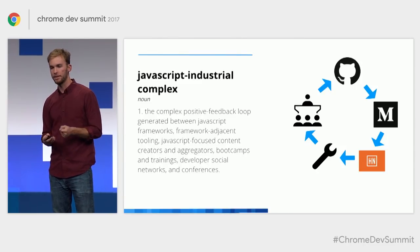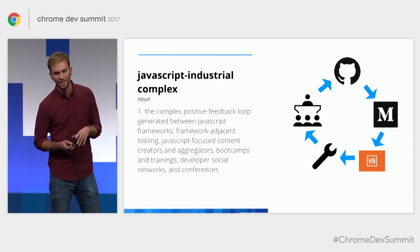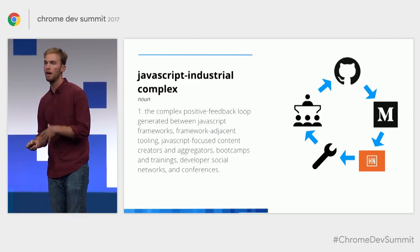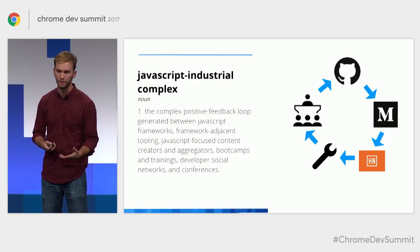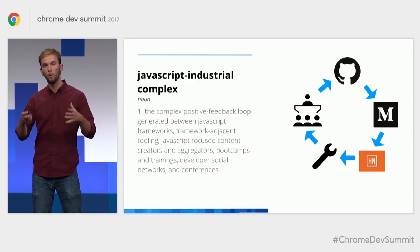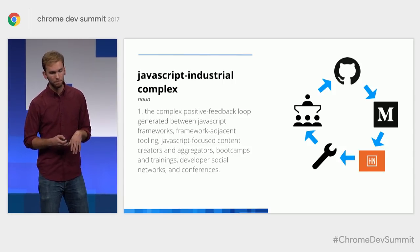Today's open source web development world, though, is subject to a dominating force, which I affectionately like to call the JavaScript industrial complex. And this is the positive feedback loop between all the different types of players in our ecosystem, the open source projects themselves, tooling that's adjacent to these projects, content creators who write blog posts, who tweet on social networks, conferences, trainings that people pay for to learn more about these tools. All these different aspects are all really critical to generate all the projects and documentation and education and support that we rely on every day to do our job.